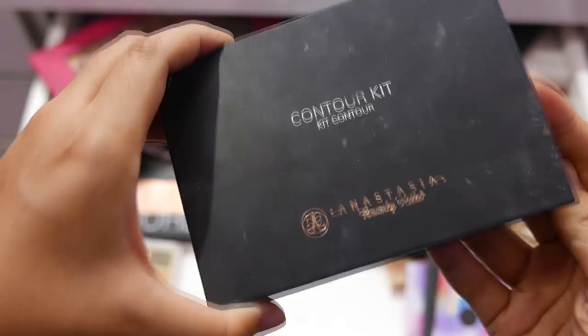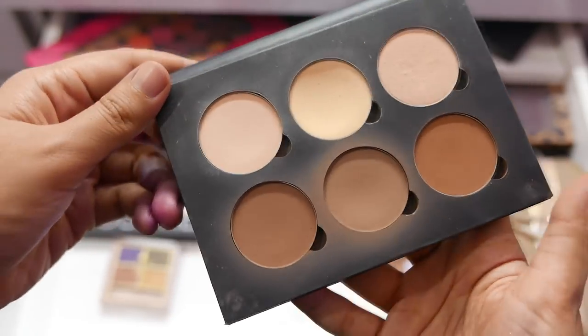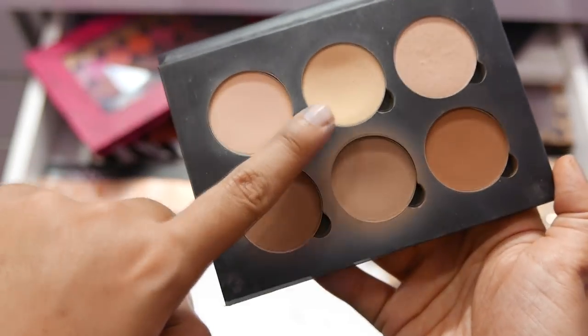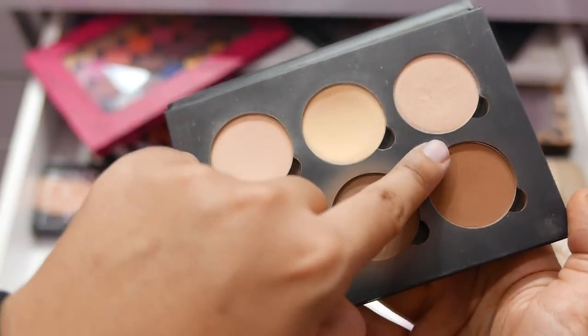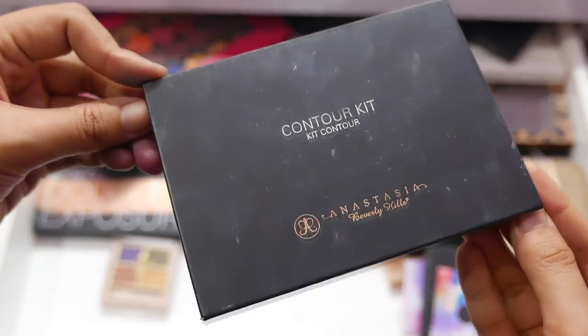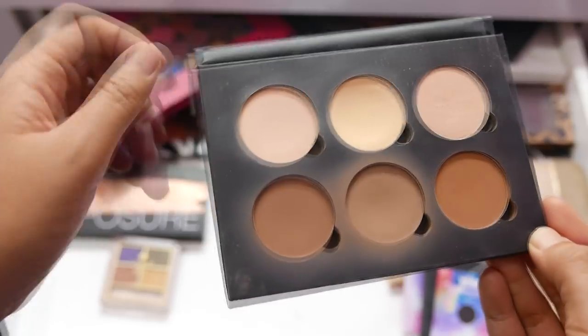This is a contour kit from Anastasia Beverly Hills. I don't really use the shades in here that much except for this for my contour, and sometimes I use this banana powder for my under eyes, but I definitely never use this one at all. So in my opinion, no need to buy a whole contour kit if you are not a professional MUA, because you definitely don't need all of the shades.